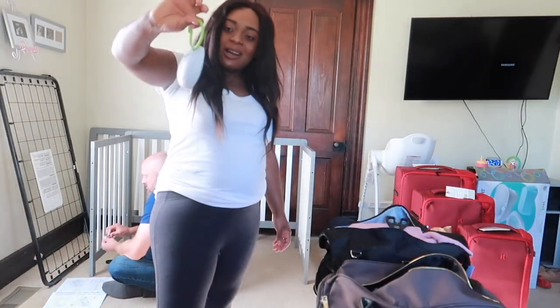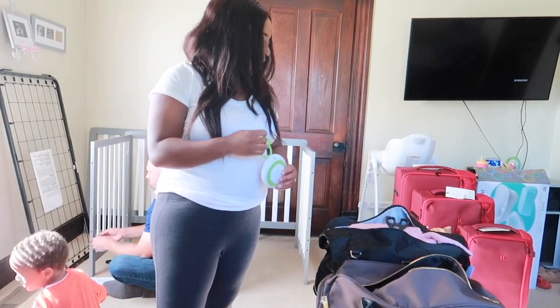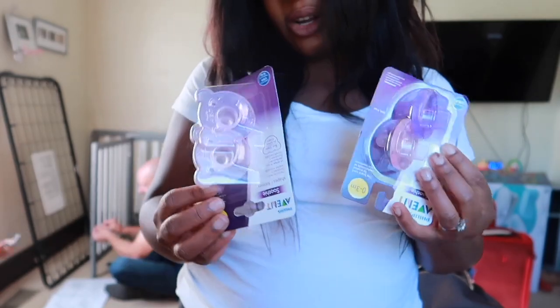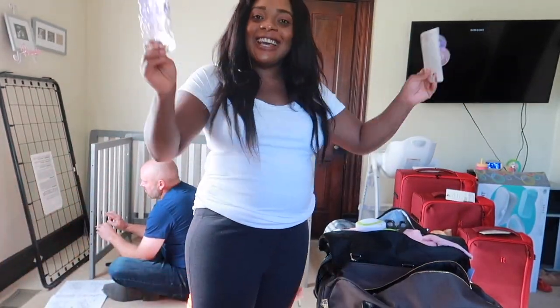It's like a lullaby, or whatever you call it. It's gonna help the baby to sleep. Little pacifier. The colors are, you know, for girls. Girly colors. Alright guys, excited!